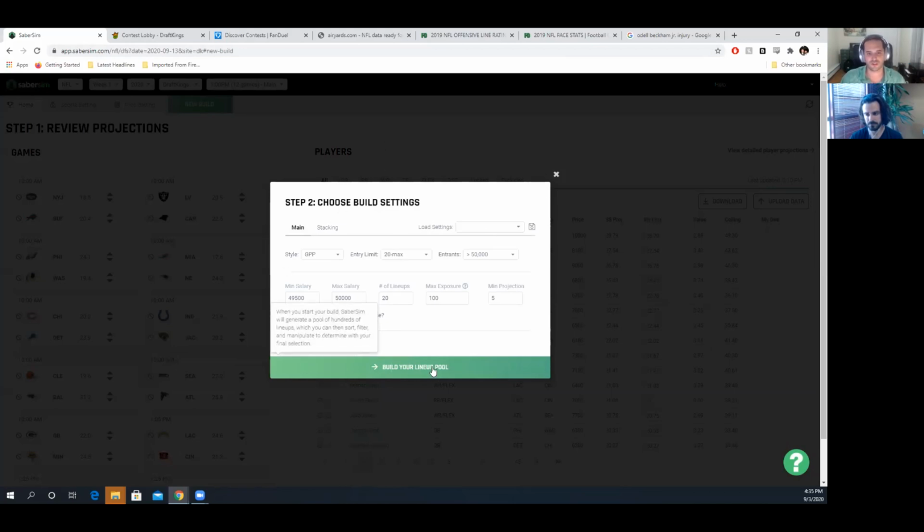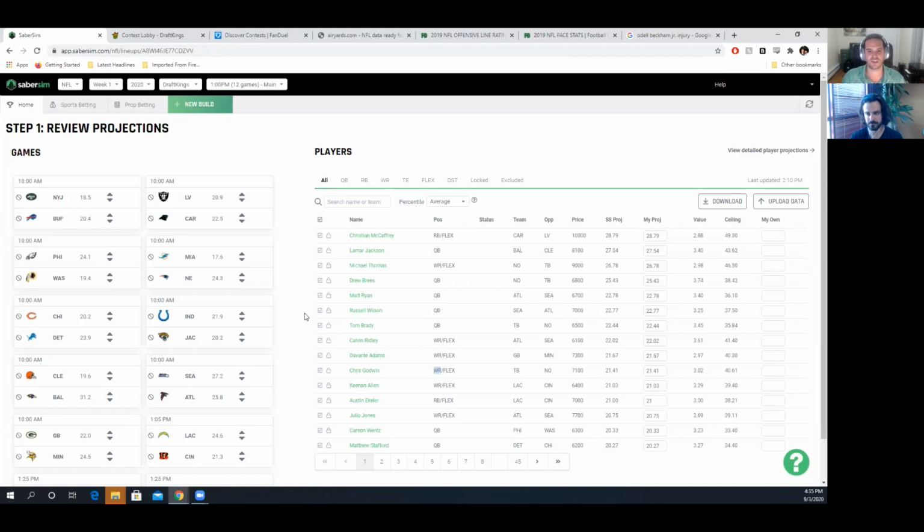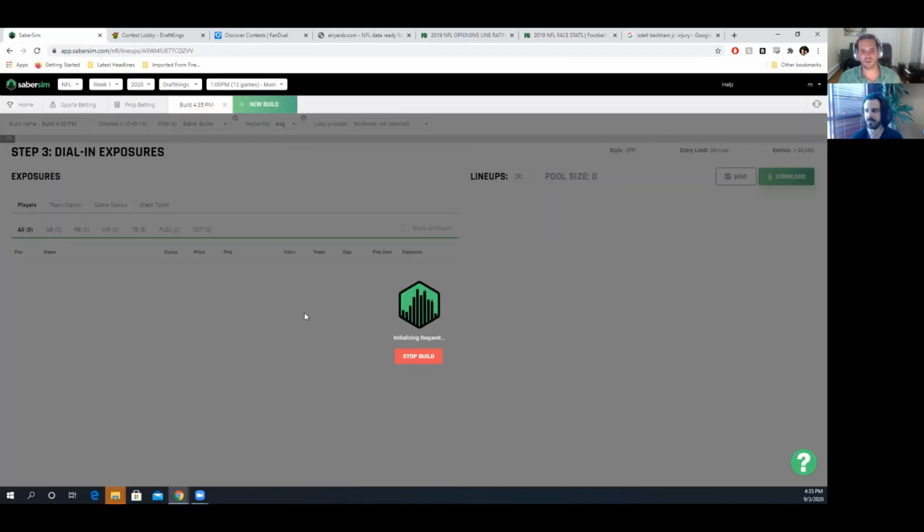And so we're not going to make any adjustments here or set any rules, anything like that. All we're going to do is create a new build and tell SaberSim the contest that we're entering for. So Max has already put this in, and what we're doing right now is building for the 20 max play action on DraftKings. It has something like 200,000 entries.